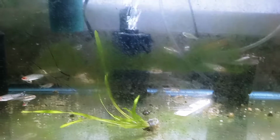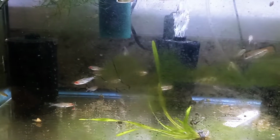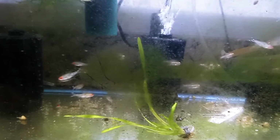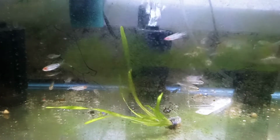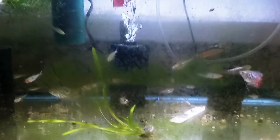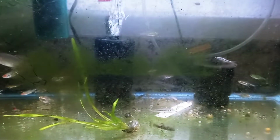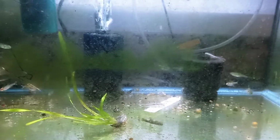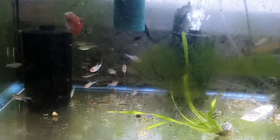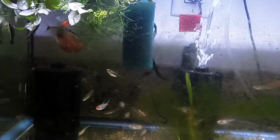So 5 days ago I went to PetSmart and got some fish, and I even had fish that was still in here from maybe 3 months ago. But then tonight I just got some more fish. I went to Petco. So I'm going to show you what I got from Petco. Like, quickly we'll go through the fish we already have in here.